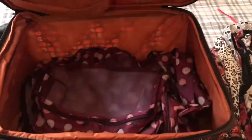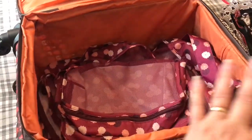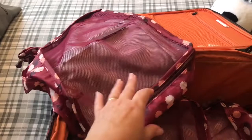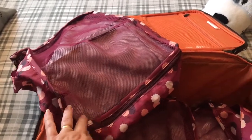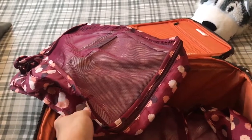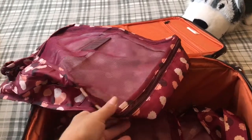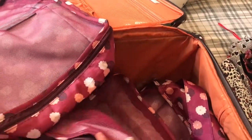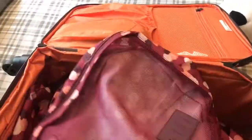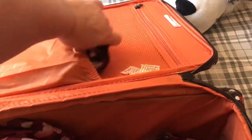And so I'm going to pack as we go along when I've laundered the clothes and everything. And I do like this cube system. As I said, I got these from Amazon. These were $5.99. I have had these years. They do have a lot of similar sets, and it's quite a large set because it comes in different sizes, and then it has extra pouches like this at different sizes.